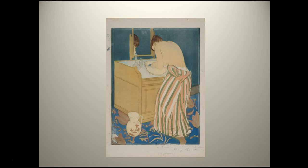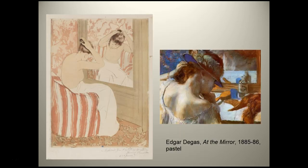Let's look at another print by Cassatt. This is the companion piece to La Coiffure. It's entitled Woman Bathing. I'm sorry, I don't have the title up there. I should have that. I will correct that as soon as I can. Another image of a woman who is bare-chested and half-dressed, grooming before a mirror. Cassatt was inspired partly by some of Degas's pastels of women grooming, as we can see here in this image.